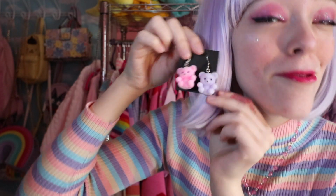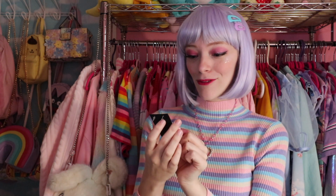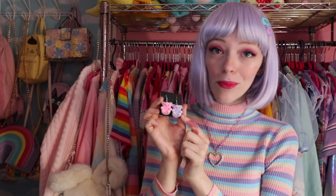So I don't know, I'm just obsessed with these little bears that are given to me, and I feel like it's just a good deed or something. They're so cute, and I can't wait to put them on my ears. This one matches my wig. That's so cute. I love that they're mismatched too. They could be little friends, like little strawberry and little blueberry.